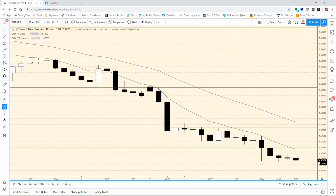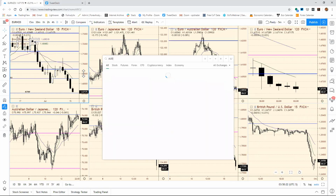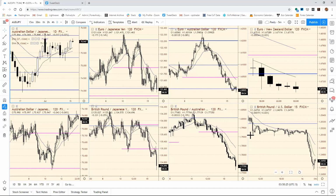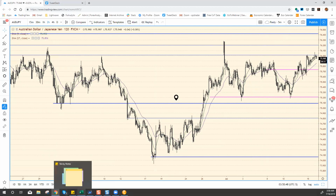Let's go into the Aussie yen. We're fairly quiet here. Hang on. We've had a pretty good stretch here already. I like this resistance. We're going to go right there with that resistance level right there. 76.0. Let's call it 76.02.